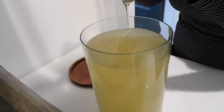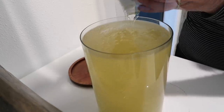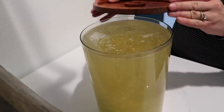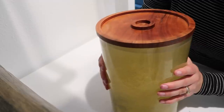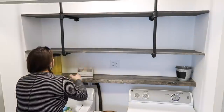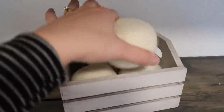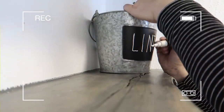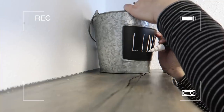So as you can see, a few of the things that I've added into this space to make it both functional and also aesthetically pleasing is a laundry detergent dispenser. I picked this one up at Target and I actually love the style of it. It looks very nice, but it also has a really unique spigot that just kind of works a little bit better than the other ones I've seen. So I'll be sure to link this one down below. And another thing that I loved was adding in a little box to put in some dryer balls, as well as this little bucket that I just wrote lint on, and it makes it super easy when you don't have a garbage can in your laundry closet.